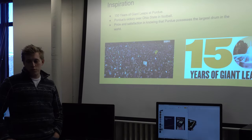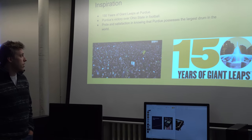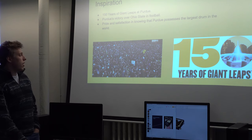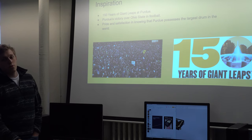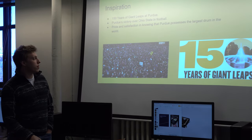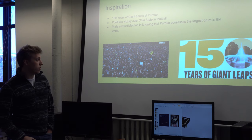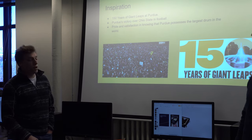So for the inspiration, as you all know, Purdue has been around for 150 years. It's very well advertised on campus. And then last year, Purdue football had a big win over Ohio State, who was seeded number 2. Pretty cool win. I don't know if you were at the game, but I rushed the field. A lot of students rushed the field. So that was kind of inspiring.